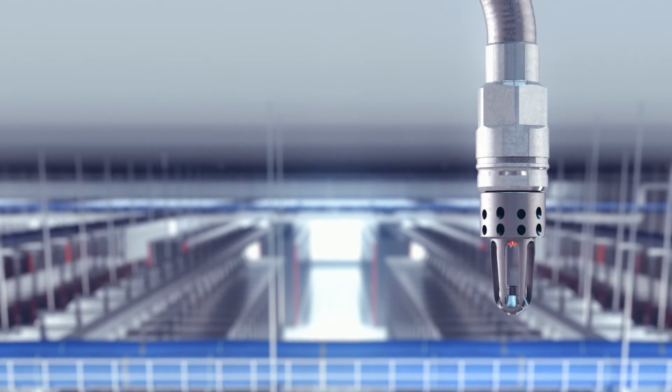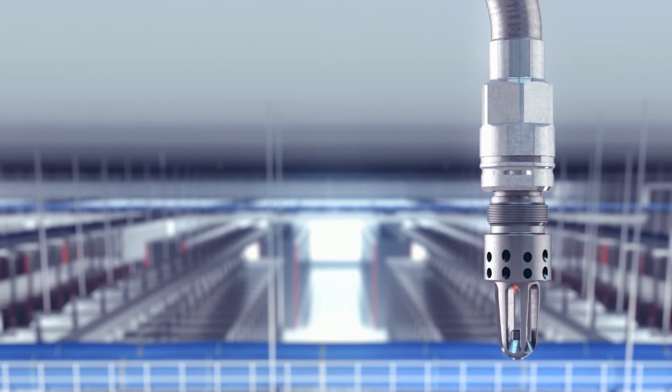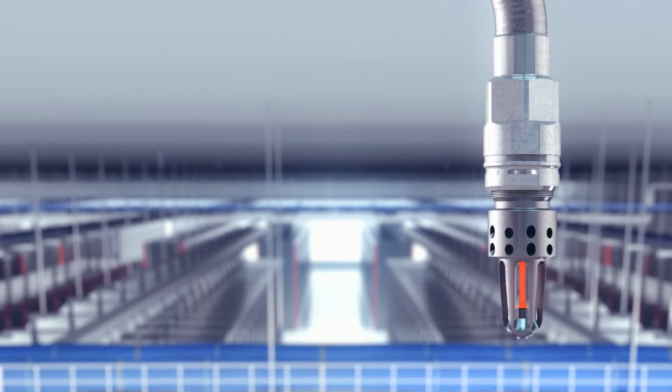HI-FOG system is fast and inexpensive to reset to standby mode. It only requires changing the released sprinklers to new ones. No need for expensive replenishment, as in the case with gas suppression systems.